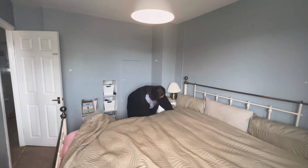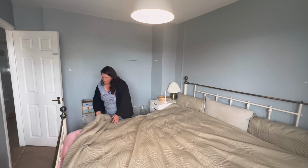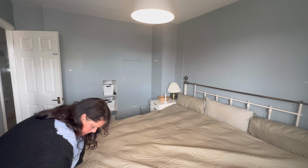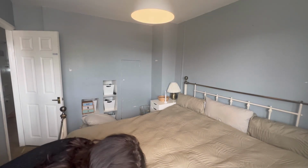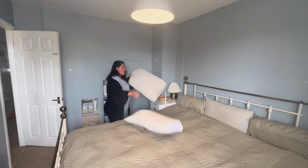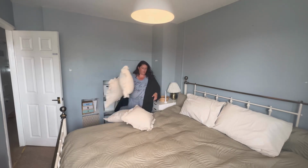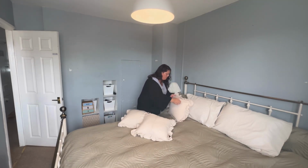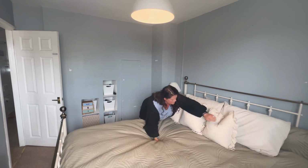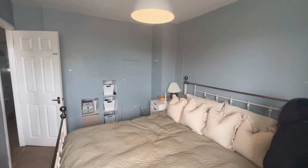You will have noticed that I have actually bought some new bedding and I am in love with this duvet set. It's not really showing up the correct colour on camera, but I guess it's like a sage green, but a really muted sage green. And then these cushion covers are a beautiful creamy colour, and I'm just loving this bed setup. I cannot wait to get into this room.